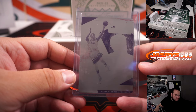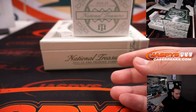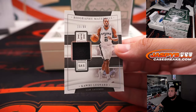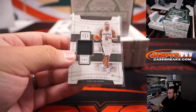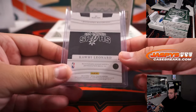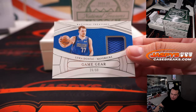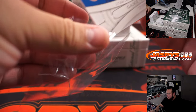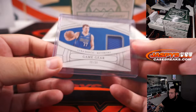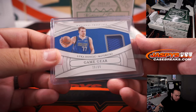Which is Steven. Of a Kawhi Leonard, 19/99. San Antonio Spurs going to Larry. We have a Luka Doncic, that is a Game Gear, 39/99. Dallas Mavericks are part of the random number block, 9, which is Carl.